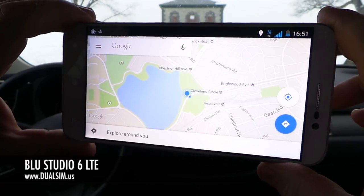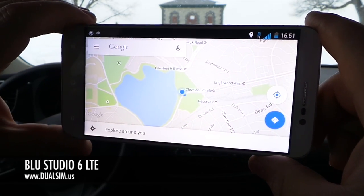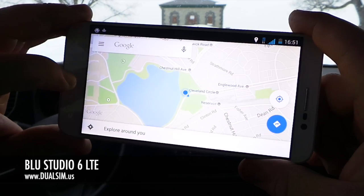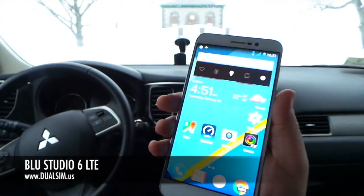It's pretty fast, pretty responsive. I haven't had an issue finding myself even when I drive and I need to get directions somewhere. It's pretty instant. I haven't had a problem. Okay, so as I said, GPS is good. The internet speed is pretty great on it.